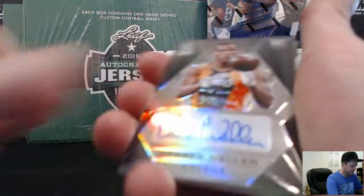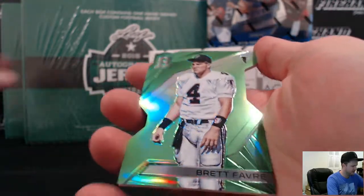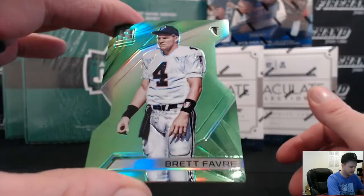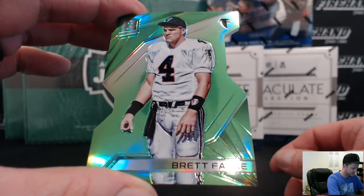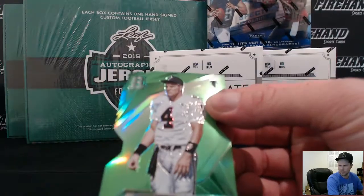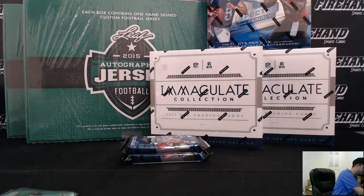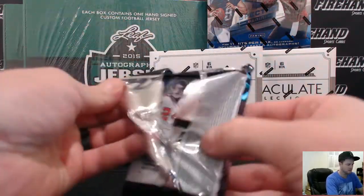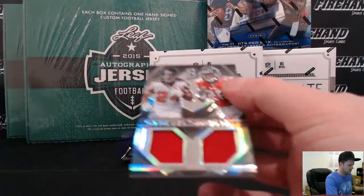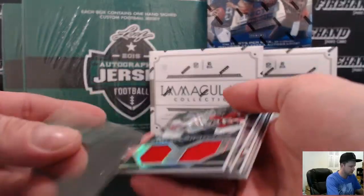For the Ravens, Darren Waller, rookie auto, Sports Nutso. And Jay. And Brett Favre on the Falcons, short printed to 15, rookie right there. 7 out of 15 on the Favre. That's for Booker T. Fan. All right, Devontae Freeman and Tevin Coleman, double jersey, Falcons, Booker T fan.